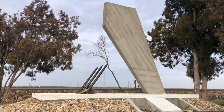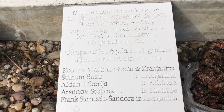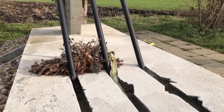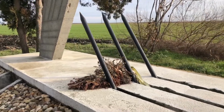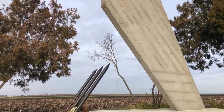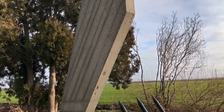So one more Spomenik in Zrenjanin, and we're out of here. All right, they put this Spomenik up in the 1970s. It's a monument to the executed partisans. 5 partisans were executed here in 1941. One of the stories goes that Schulman, the girl, 24 years old, was offered a pardon in exchange for information. She said, "Never, I'll die for my freedom," something like that. The spikes represent the occupiers, the aggressors, and the concrete slab represents the resolve of the partisans.